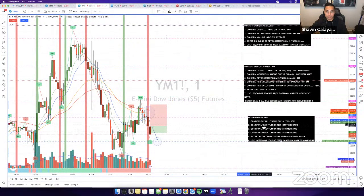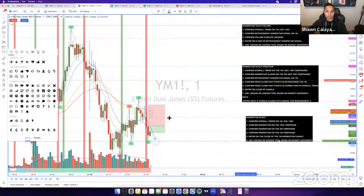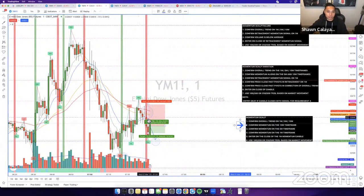But looking over here at their criteria, first confirm overall trend. We obviously had a bearish trend here. Confirm momentum on the 10-minute. We didn't have that. So without having step 2, we couldn't move on to step 3, and without moving on to step 3, we can't move on to step 4 to enter the trade. Also, it was touching news price. It was a news candle. So there's just a lot of red flags there.